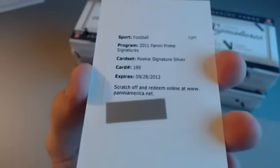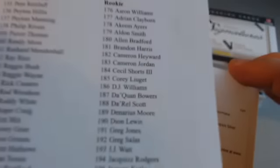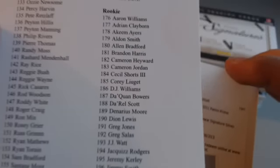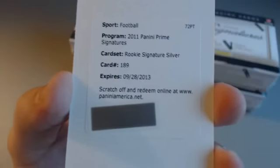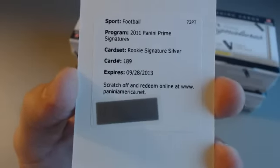All right, guys. Rookie Signature Silver is number 189. Let's see who 189 is. It will be for the Raiders, I believe. Let me double check on this just to make sure. Yep, 189 will be Denarius Moore. That will be for the Raiders. I'm 99.99% sure that is the Raiders. Oh yeah, that's open. 123P Michael, there you go, sir.